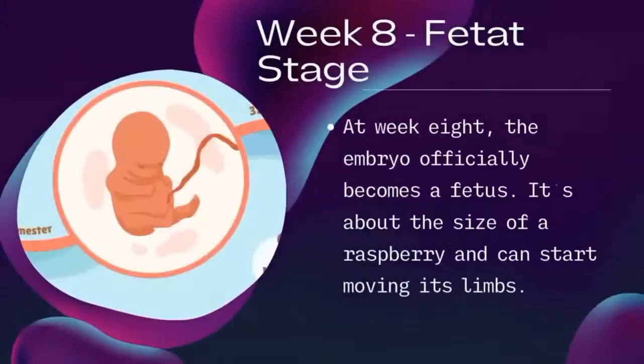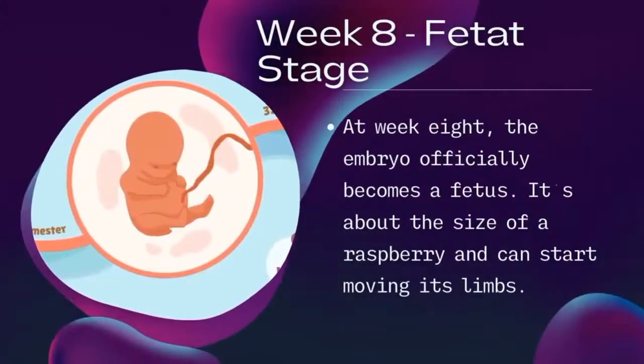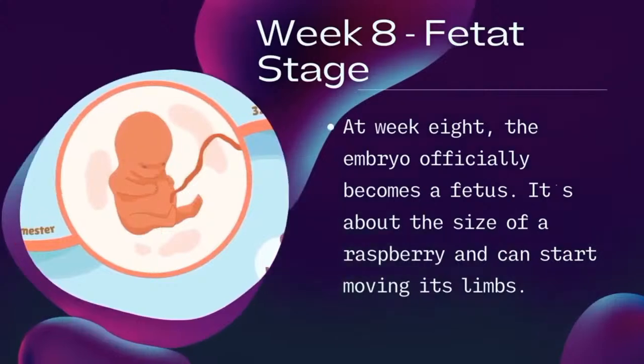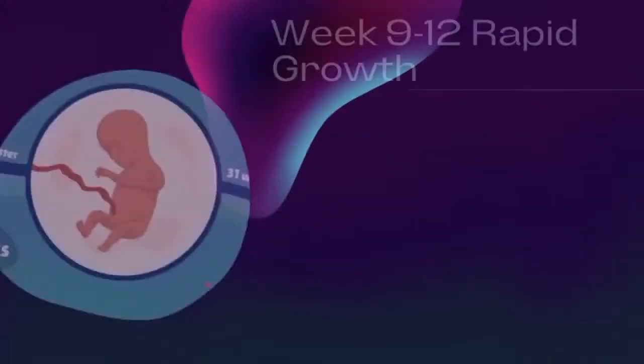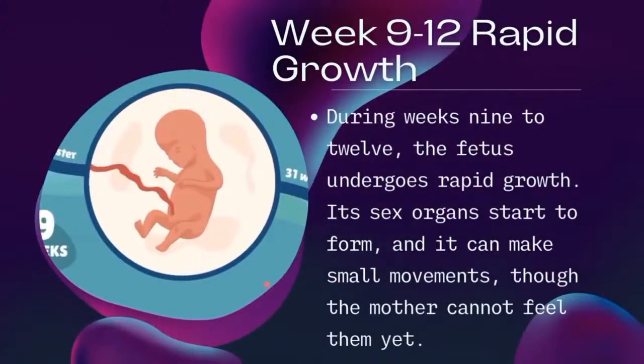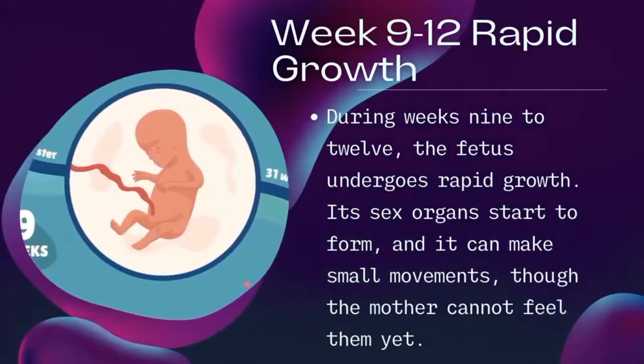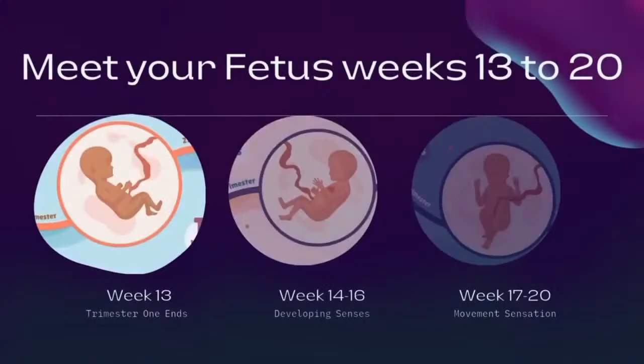Week 8, Fetal Stage. At week 8, the embryo officially becomes a fetus. It's about the size of a raspberry and can start moving its limbs. Weeks 9 to 12, Rapid Growth. During weeks 9 to 12, the fetus undergoes rapid growth. Its sex organs start to form, and it can make small movements, though the mother cannot feel them yet.